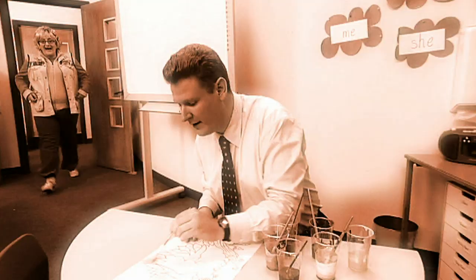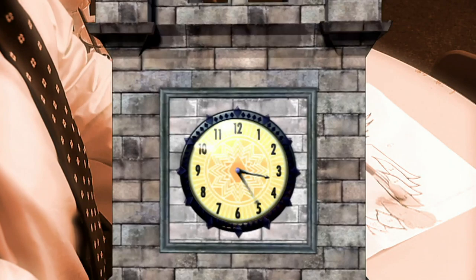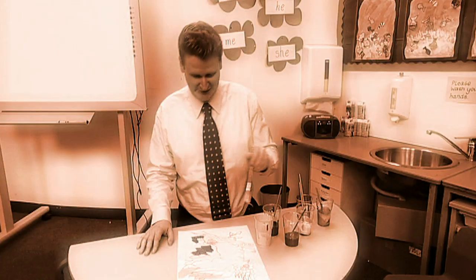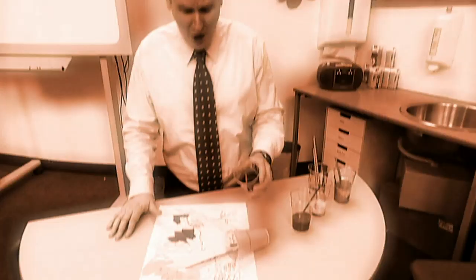Tina popped in to see me and I showed her how I was creating a painting by numbers work of art. At 1 o'clock, I realised I'd have to hurry to get my painting finished in time for afternoon school, but I spilled some paint and now my painting is ruined. How can I teach the children about painting when my painting is such a mess?